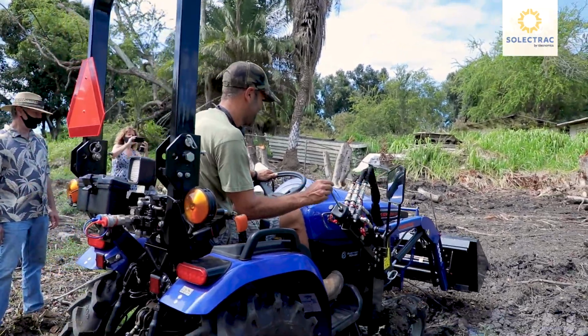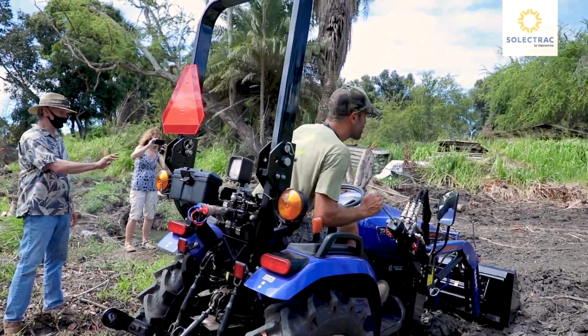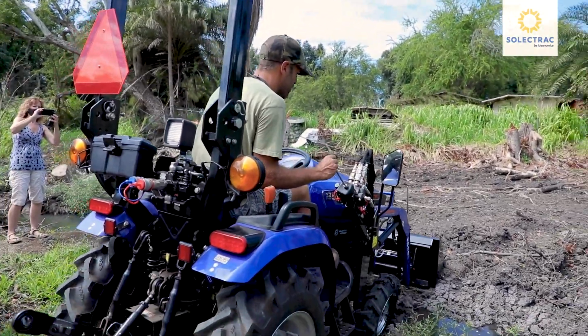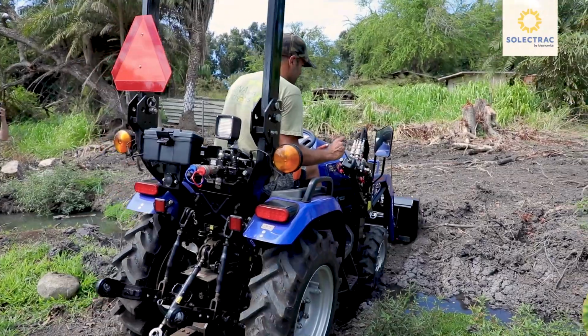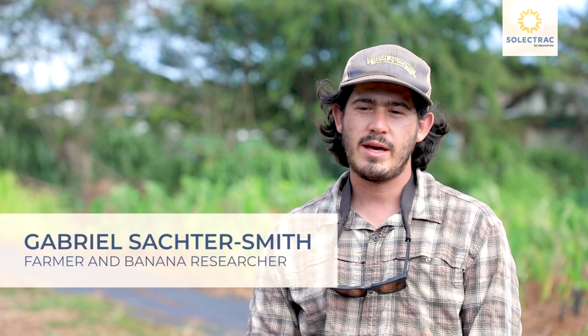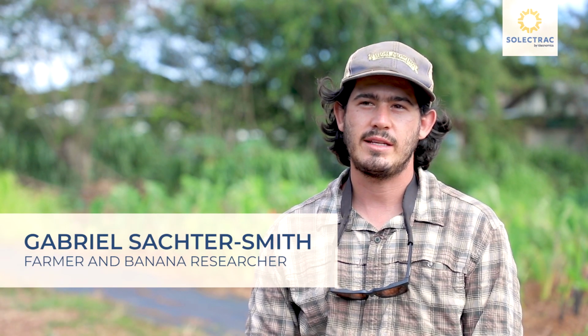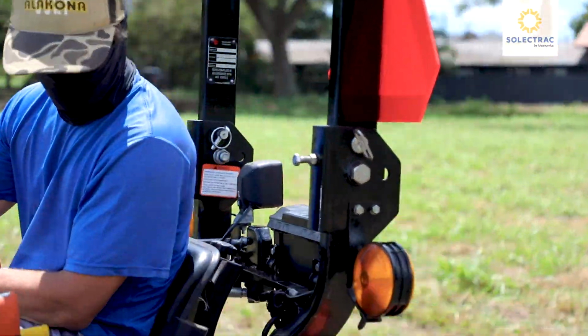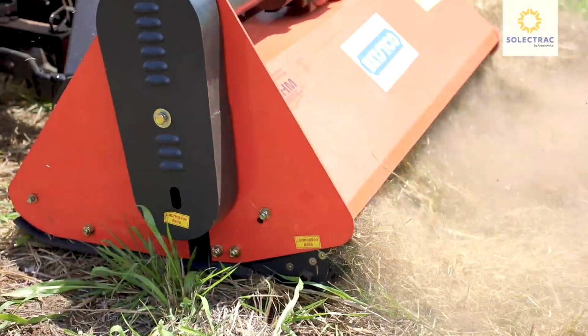Now you challenge me. I did one crossing and I had to lower the bucket down to use that as kind of the weight to hold me up as I went across. But it handled. Put it in four-wheel drive and no problem. Generally my thoughts about today were that it definitely seems like it can do most of the things that a diesel tractor could do, and gives me hope for the future of this technology in this field.